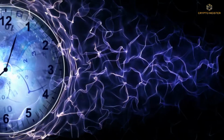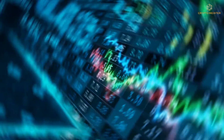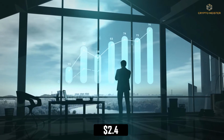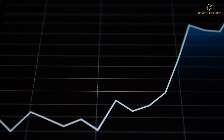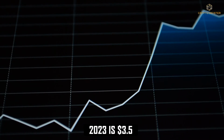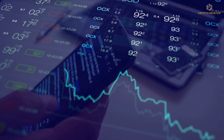By the end of the year 2022, the REN price would cross the $2 price level. As per the REN price forecast, the REN price is estimated to cross $2.40 by the beginning of 2023. The anticipated high for the year 2023 is $3.50, and the low will be $2. The average REN price estimation for the end of 2023 is $3.